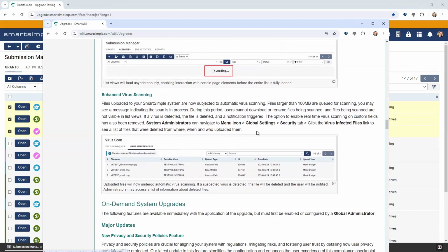Also notice here, again, this is probably more for system admins, but previously you used to choose whether or not you wanted files uploaded to be virus scanned in real time. In this upgrade, for security, we're going to automatically scan all files that get uploaded in real time. And if they are suspected of being a virus, the user will be notified either right where they try and upload it, or under the notification, depending on whether or not it goes into the queue. Files that are over 100 megabytes will go into a queue and then be scanned. Other files get scanned right away.